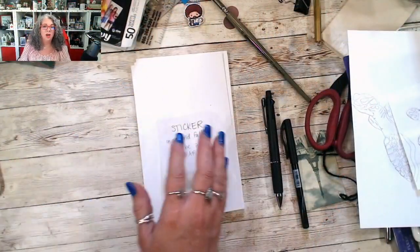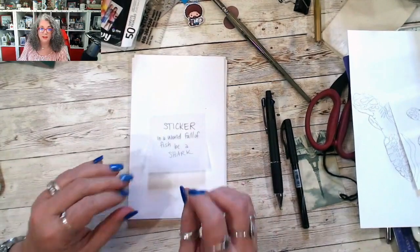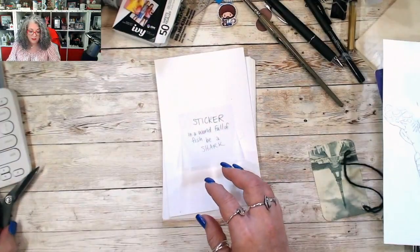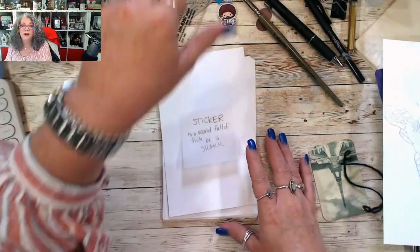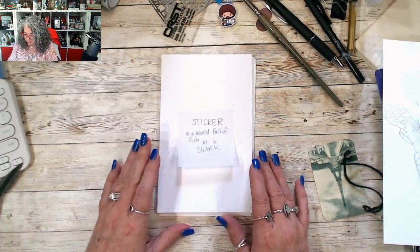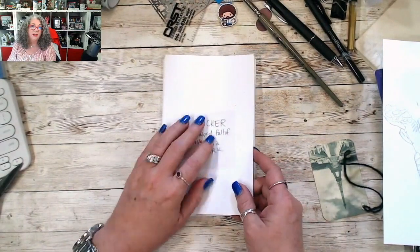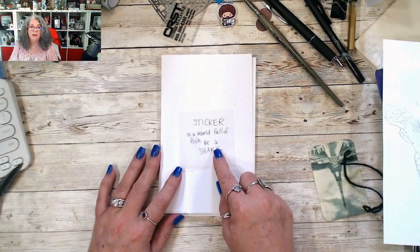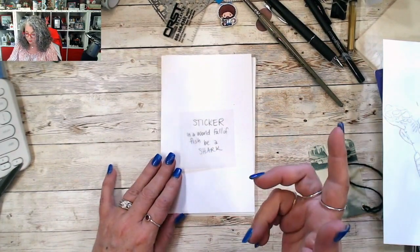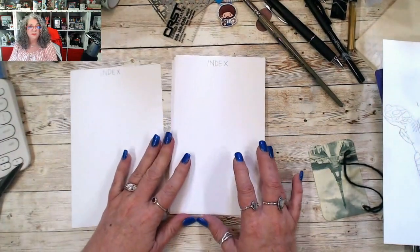So I talked about in the prior video how I was going to be setting up a bullet journal. So one of the things that I've been doing has been figuring out what I'm doing. So this would be like the actual journal. These are large blank index cards. So here, there's a sticker on Etsy. I put it in my journals before. It says, in a world full of fish, be a shark. And then I have the index.